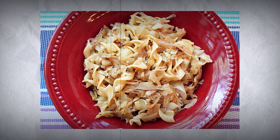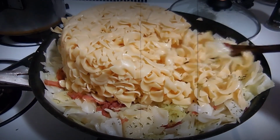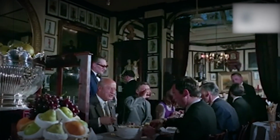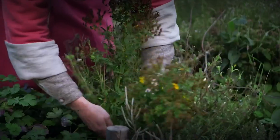Haluski's strength lay in its versatility and simplicity. For families who couldn't always afford meat, it was a filling vegetarian option. When meat was available, bits of bacon or sausage were sometimes added to enrich the dish. It was a common supper for hardworking immigrant families, a quick meal that could be whipped up with pantry staples and fresh cabbage from the garden.